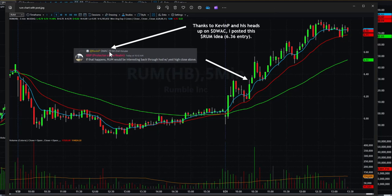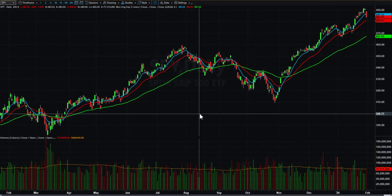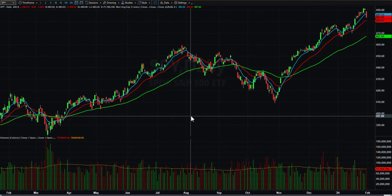You can see here was Kevin P's tweet, post, whatever you want to call it again, 39.50 second mouse. And then I replied to that. I said, that happens RUM, because they tend to run together. Would be interesting back through the high of day. You can see the timestamp 10:12. So it was somewhere around here when I said that. I think actually RUM went first, but the high of day break on RUM was 6.36, and it ended up going up. I sold some over 7 this afternoon. So this was a screenshot earlier, but that was a pretty nice move, and you'll see what RUM daily chart looks like here shortly when I go into the list.